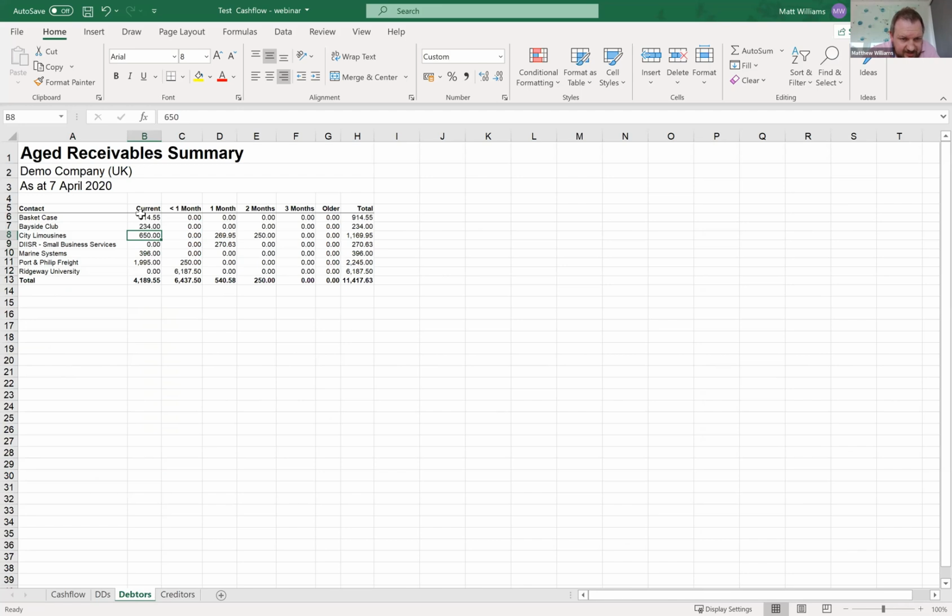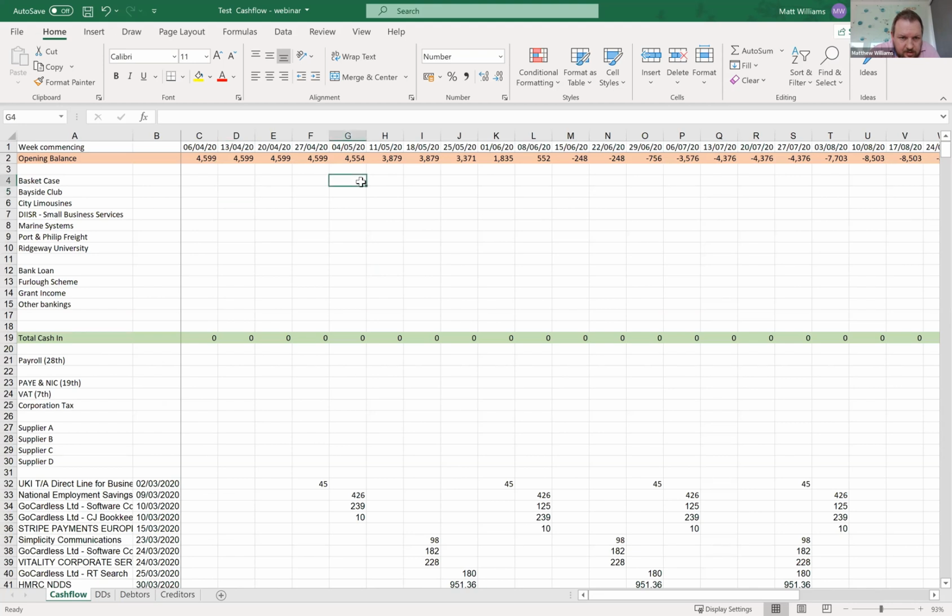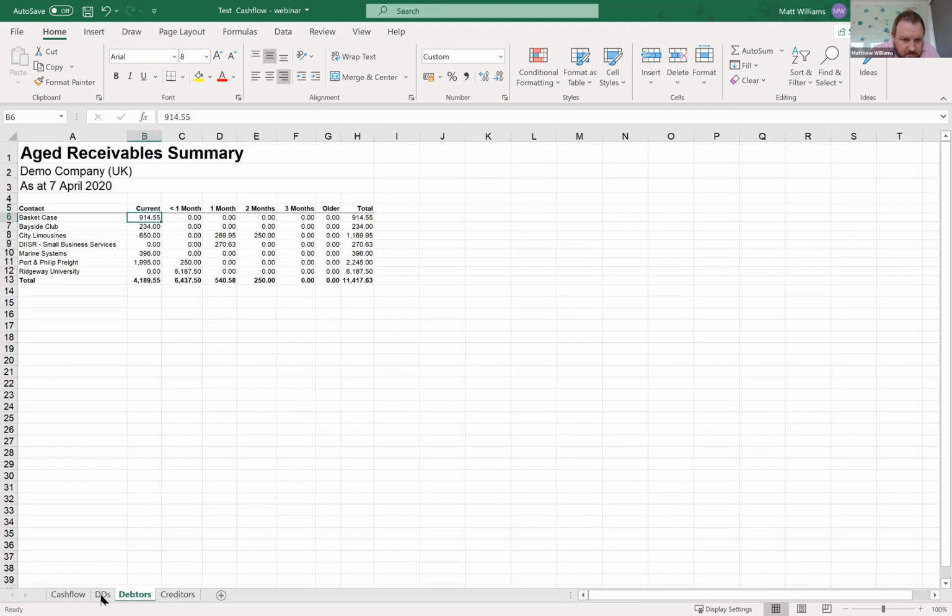So let's take Basket Case Limited. They owe us £914, but it's current. So assuming we are on 30-day terms, and that's the easiest way to run this, I think, because Xero's set up as 30 days, 30 days, 30 days. If it's current, that means it's been invoiced in April. So in theory, assuming Basket Case pay us on terms, we should expect that money week 1 of May, right? We've invoiced it sometime between the 1st and the 7th of April. That's why it's in this current tab. So we're going to put that in this week here. 914.